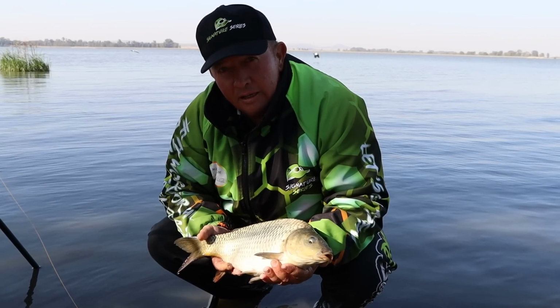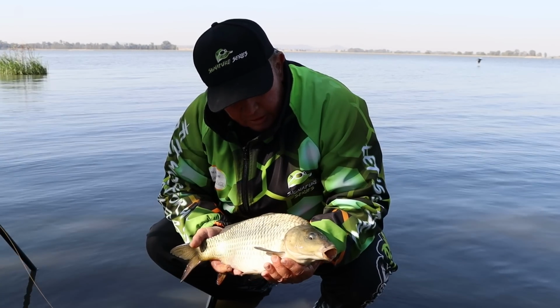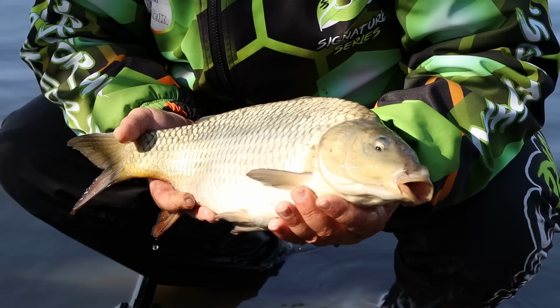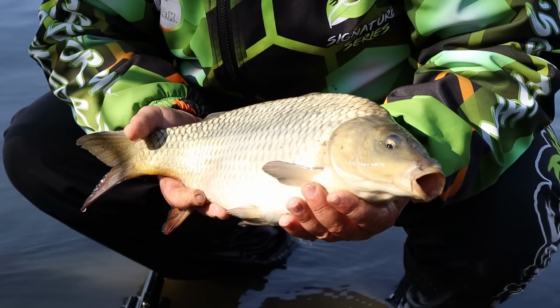I'm throwing it again because if these type of fish eat it, the big fish won't be far behind them. I'm going to get this fish back, catch another one.